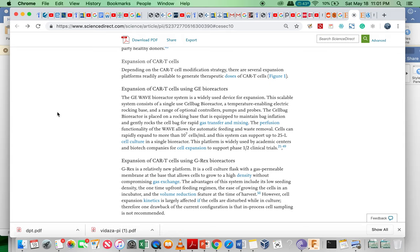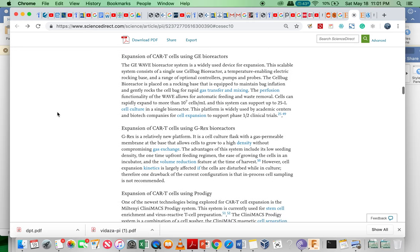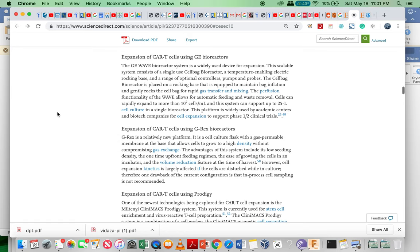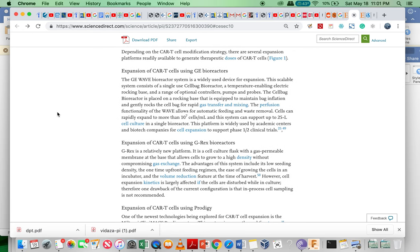Cells can rapidly expand to more than 10 to the power of 7 cells per milliliter, and this system can support up to 25 liter cell culture in a single bioreactor. This platform is widely used by academic centers and biotech companies for cell expansion to support phase 1 and 2 clinical trials.